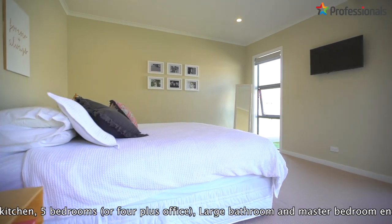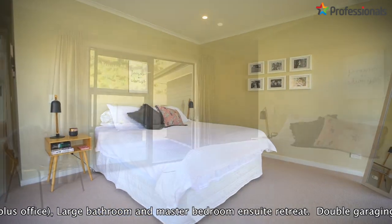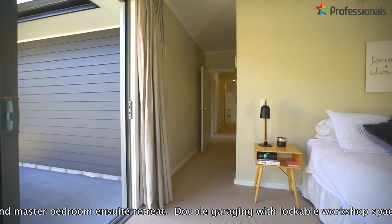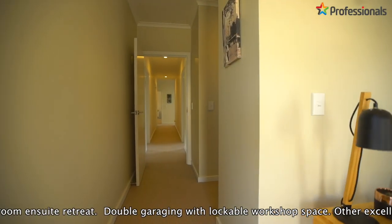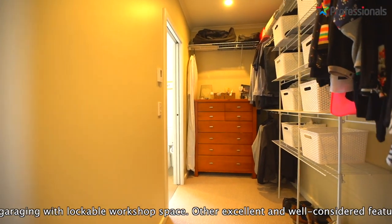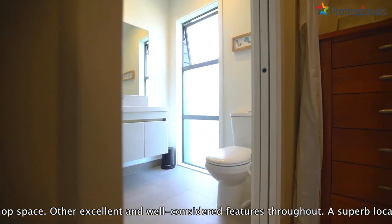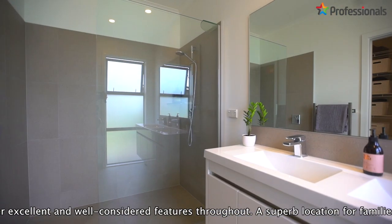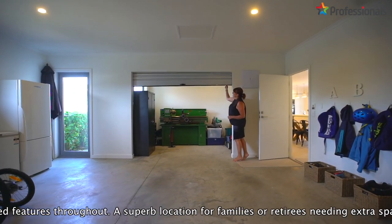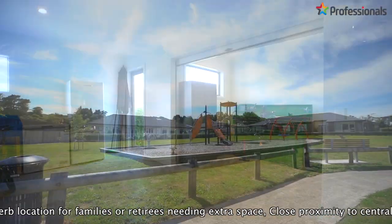The master with walk-in robe and luxury ensuite retreat is gorgeous. Additional to the double garaging is a separate lockable workshop area.